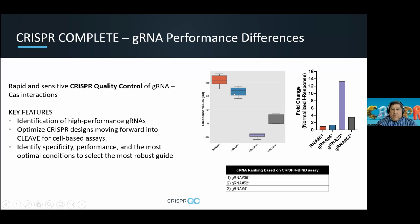And then what you'll see is guide 4 is attenuated away from the control, the blue one, the second row. The third one looks significantly stronger in binding, and the last one that's in gray is close to the third one, but it's a little attenuated differently.